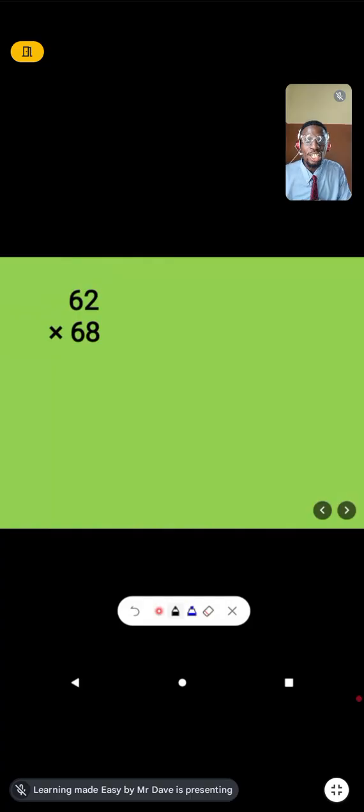This is 62 multiplied by 68. So let us see whether they qualify for that trick. Yeah, 6 and 6 are the leading terms and they are the same. So the first condition is qualified. Then 2 and 8 sum up to 10. 2 plus 8 will give you 10. So that means I can apply that trick there.